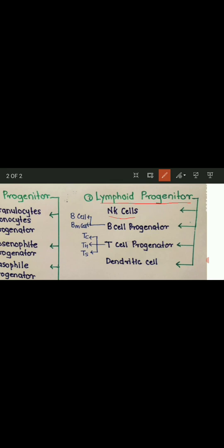Other cells produced are the B cells. B cells are produced in the bone marrow, and B cells also mature in the bone marrow. That's why it's called the B cell. B cells have two types. First one is the B cells, the cytotoxic B cells, mostly known as the B cells, and the other one is the memory cells.